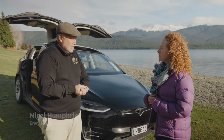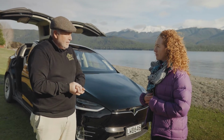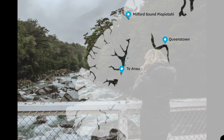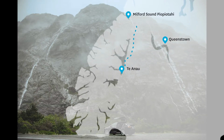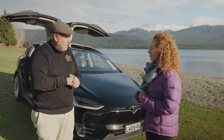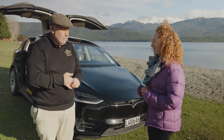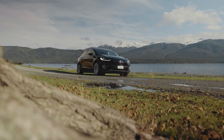I operate MV Experiences. We offer a luxury guided day trip in and out of Milford Sound. We operate from Te Whakataka, and it's usually a full day. We make lots of little stops along the way into Milford, lots of little hidden gems a lot of people just drive straight past. So they get to really experience Fiordland at its best. We do a few little walks and just really get to enjoy the area.